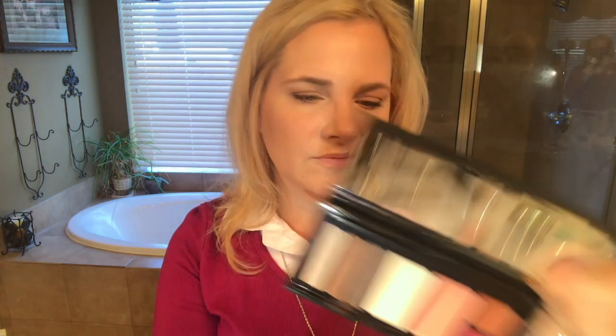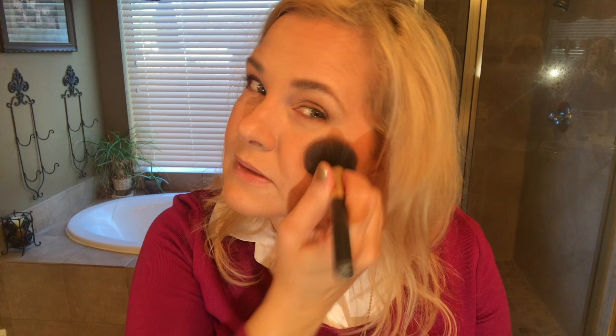Okay, so now I am going to take the palette again and try this blush here. It is a very, I don't know what it's called, but it's a very light peachy shade, and it may be too light for my liking, so let's just see. Right over the tops of the cheeks for that pop of color. I don't know how well you can see this. Not sure.